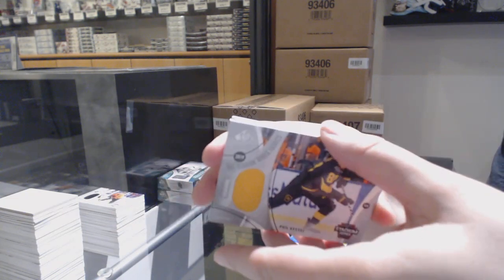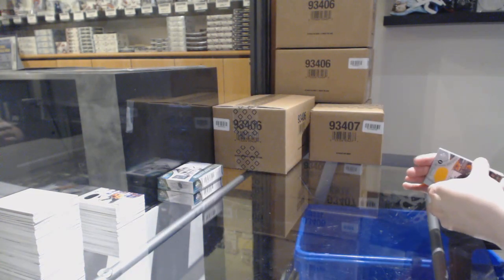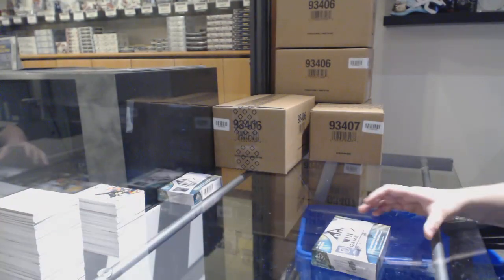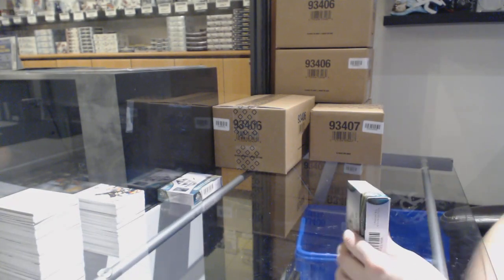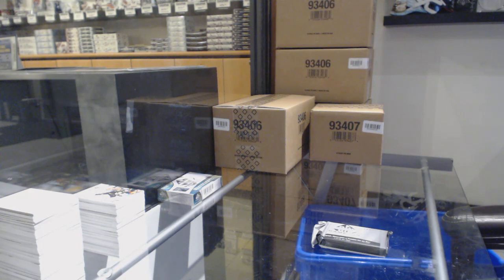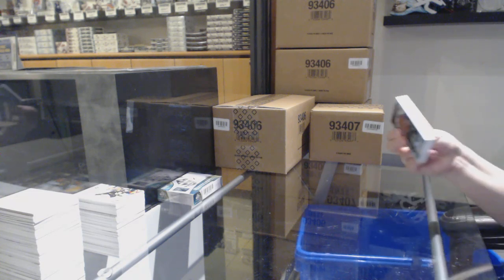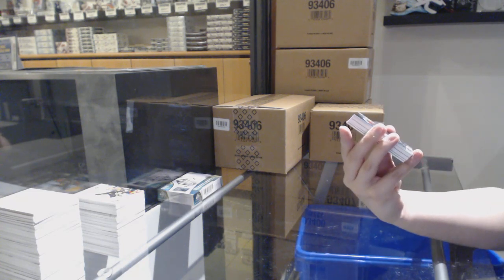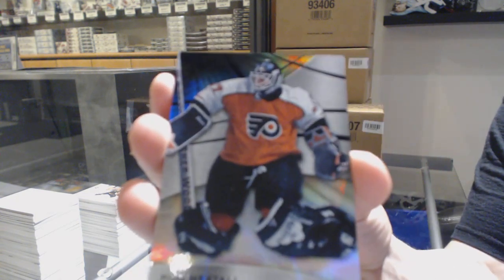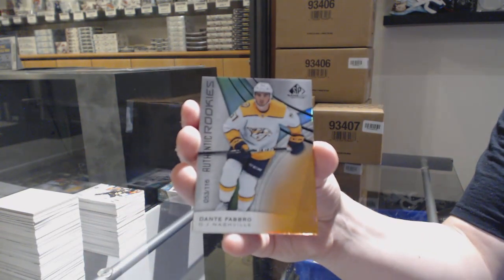We've got a Stadium Series Fabrics jersey for Pittsburgh of Phil Kessel. And a rookie jersey numbered /599 for Boston of Carson Kuhlman. /275 for the Flyers, Ron Hextall. We've got an orange numbered /116 for Nashville, Dante Fabbro.